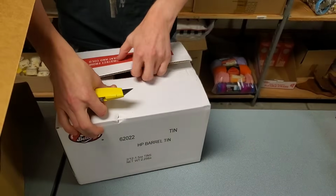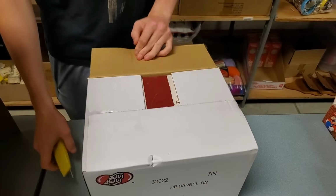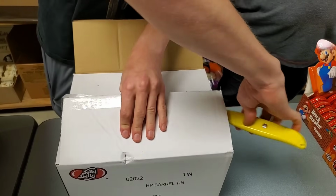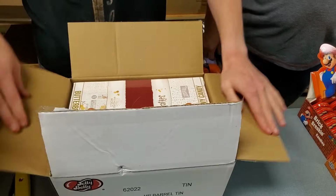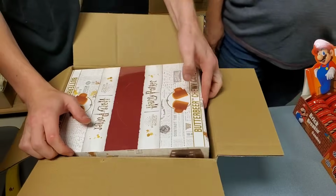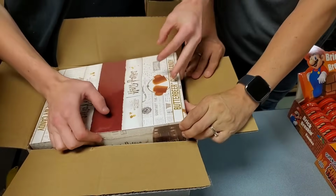What do we got here? So, we're supposed to protect this from the heat and the cold. So, probably a chocolate? Could be. Who knows? I might be wrong about that, though. Ooh, it's Harry Potter. Butterbeer chewy candies. Oh, I was wrong. Butterscotch candies. Yep, we've been there.